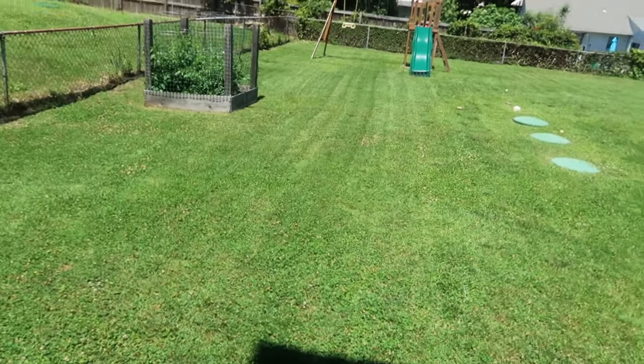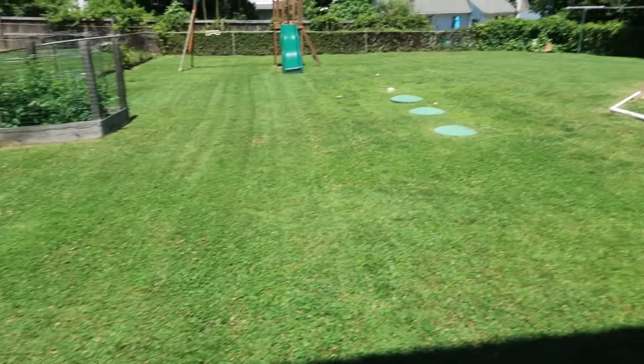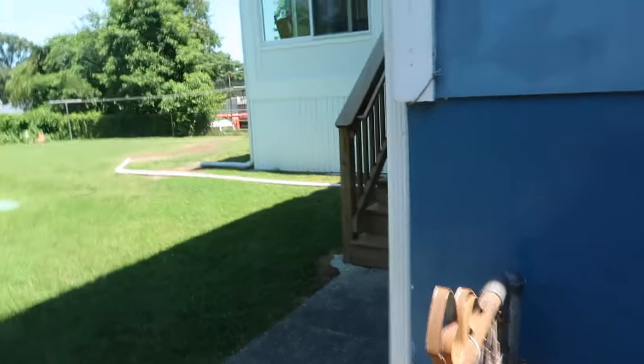Alright guys, here you go. Here's number 6 done. As you can see, striped up. This one was cut at like 2 inches, but as you can see, pretty fresh looking lawn there. I really like it. Gonna head out here now and I'll meet you guys in the truck. Let's see what we got.